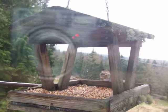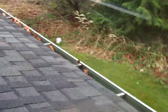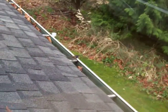It's pretty windy. Lots of seeds are flying out. And he left. Where is he? There he is now. I wish I could zoom in, but I can't zoom in the middle of a video. Oh no. Wow, it's super windy now.